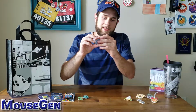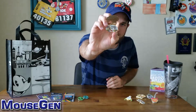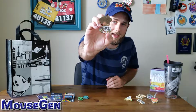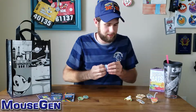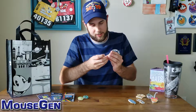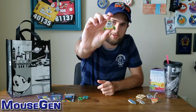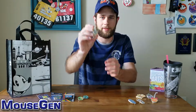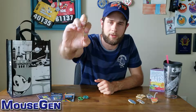And then this is a hinged pin, and you can see on the inside it has the logo art, and it has the Mickey and the I Did It. And then the last one from that weekend is another hinged pin. This is from the Lumiere's Challenge. You can see it's got 2 champagne bottles opening, and then it says 19.3, I did it, all that fun stuff.